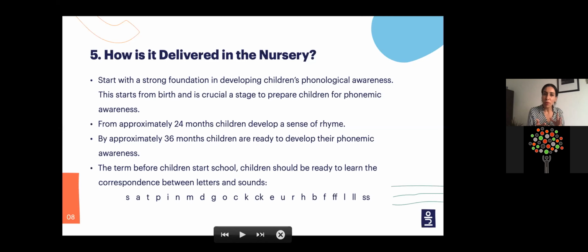And then around 24 months, children are beginning to develop that sense of rhyme. And then roughly around 36 months, children are ready to begin to develop that phonemic awareness we spoke about. They're ready to pull words apart and put them back together again, orally, blending and segmenting.